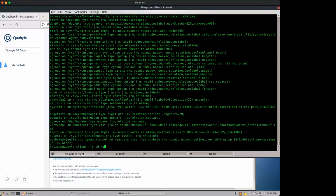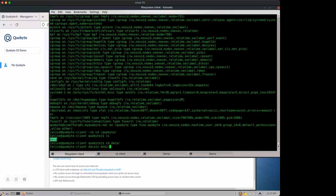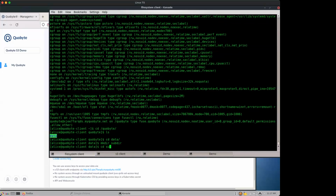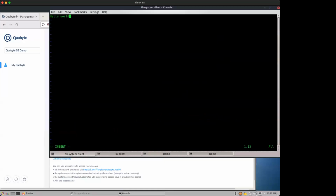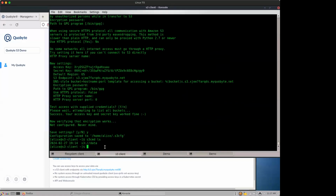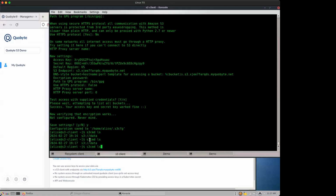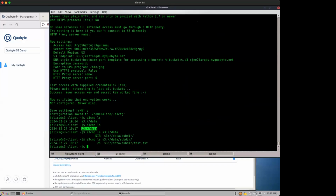Now we can switch to the file system client. See the volume data is here. Let's create a subdirectory. And in that subdirectory, we can create a test file. Regular file system. So far, pretty straightforward. And now on the S3 interface, we can list the bucket. When listing buckets, S3 emulates the file system, so it's kind of convenient. We can list the subdirectory, have the test file in here.